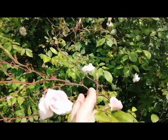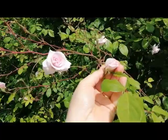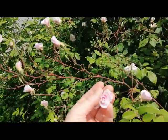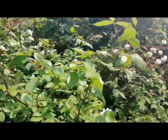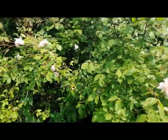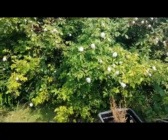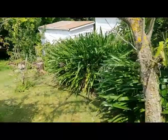And then over here is a really pretty wild rose bush. It's huge. And these little wee roses, they have a really delicate scent. And I love to put a few in a little vase, just in a small room like the bathroom or the toilet or something. But it's quite a large bush. It's actually been trimmed down many times and it just continues to grow back.